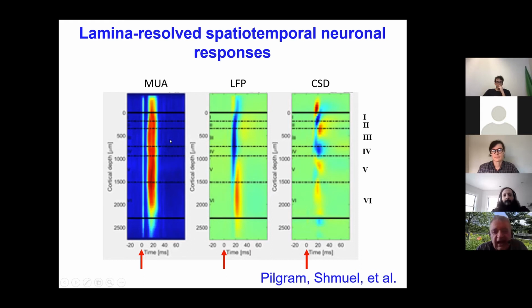As you can see, at least in this case, we cannot learn much from multi-unit activity. Also, local field potential is not giving us a lot of information on layers. The spatial specificity of local field potential is very poor, and the reason is that the cortex is a volume conductor. So any contact in cortex can detect the local field potential of a source which is reasonably far away, at least 1 millimeter or even more than that.